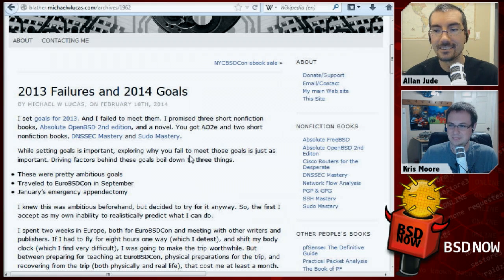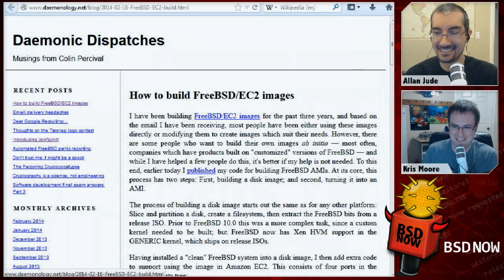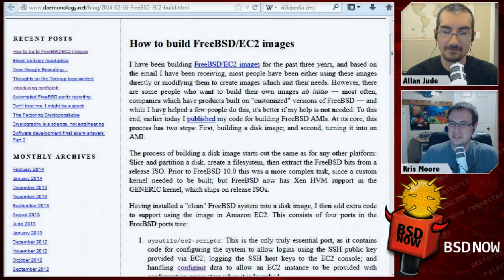But anyway, next story, since this isn't just a travel show, right? Okay, how to build FreeBSD EC2 images. So what has Colin been doing? Yeah, so he pushed his scripts for building the EC2 images up into the ports tree. Until now, he built the official FreeBSD EC2 images because they were kind of complicated. Now they've got uncomplicated enough that he could actually just make a tool and let everybody do it.